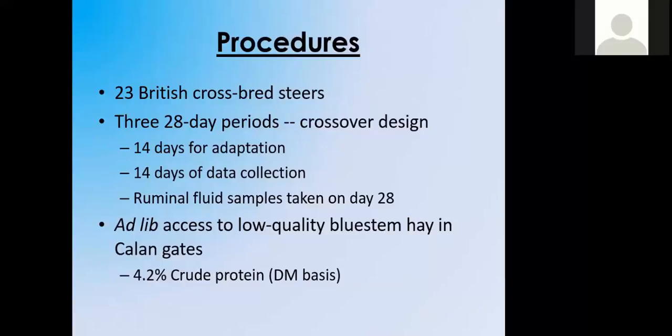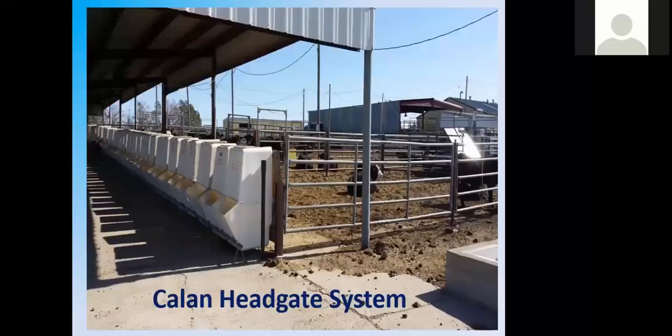These cattle were fed a low-quality bluestem hay in Cow-and-Gate head gates, so they had ad lib access. This forage was analyzed and contained 4.2% crude protein, which is well below the nutrient requirements of these cattle. If you're not familiar with Cow-and-Gates, this is a picture of our gate system where each animal is assigned one stall, and he can only eat from that one stall, and so we can get an individual intake from each animal in that pen.